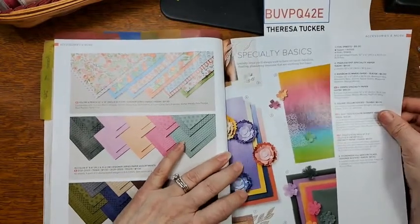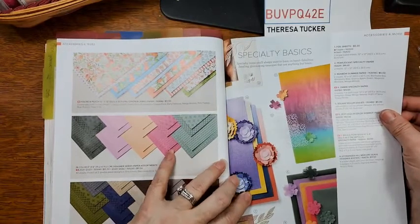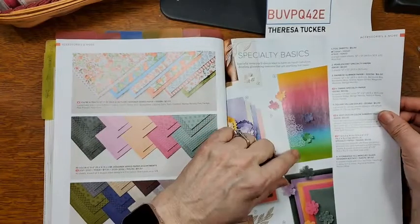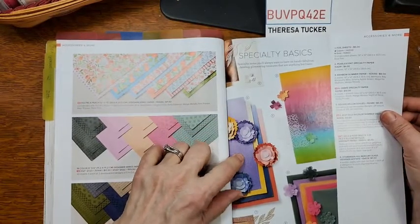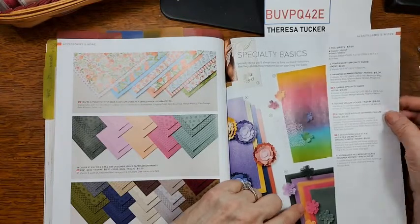Okay, so here are the specialty papers. This is a rainbow glimmer paper. I've got 3 packs of that. I need to start using it. This one here is the ombre specialty paper. This one here, I was going to order that and I think I forgot.